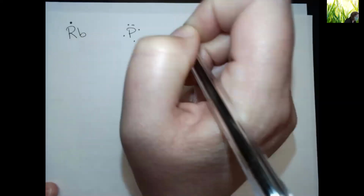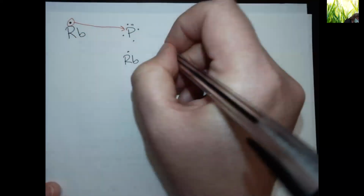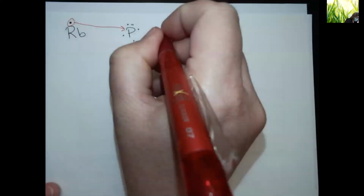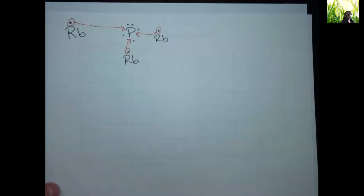Which element here is going to lose electrons? Rubidium, right? The one with fewer. And so rubidium can give that phosphorus a dot, and now rubidium is happy, but phosphorus isn't. It still needs 2 more. So we end up drawing 2 more rubidiums. And each rubidium can give one to the empty space of phosphorus.